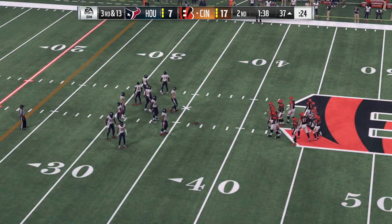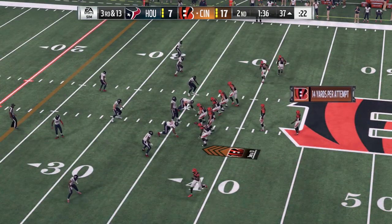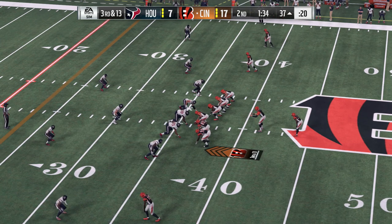Now the Bengals on third down. They've hit four of seven. This is going to be third and 13.